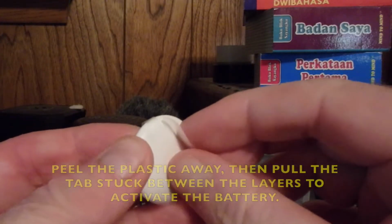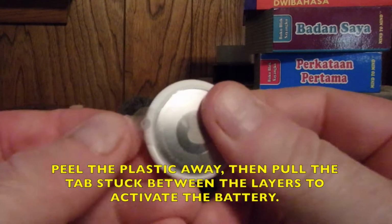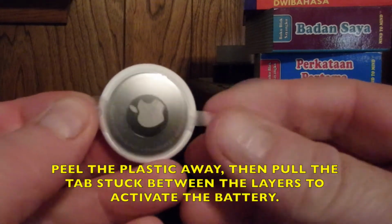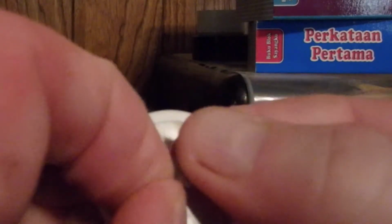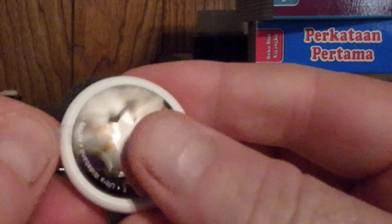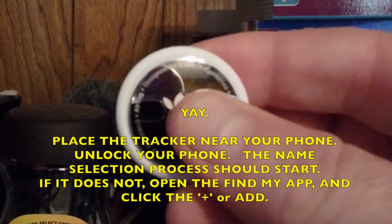So I'm going to give this a whirl without too much trouble here. So just pull the plastic off the back. So we have 2 tabs on it really. So let's see what this one is. This one's the front tab, right? The front plastic. So I'm going to peel that off. And now this tab activates the tracker. And you heard a little chirp, that means the tracker's active.